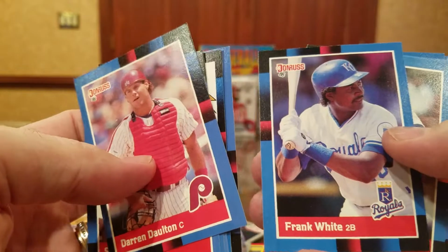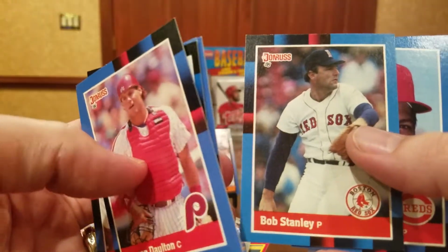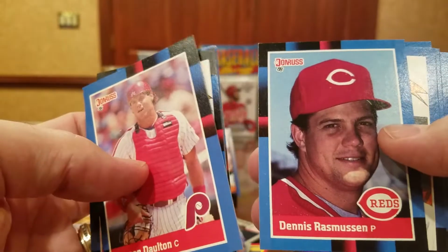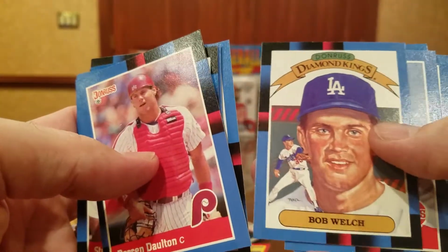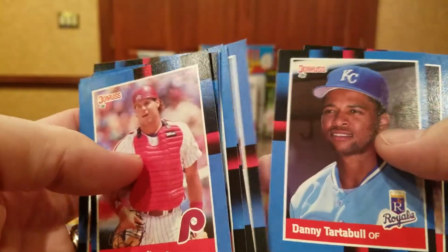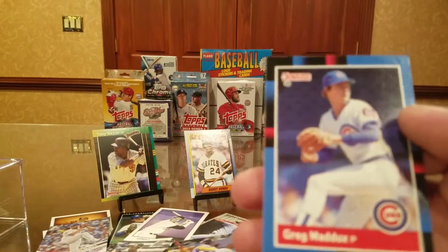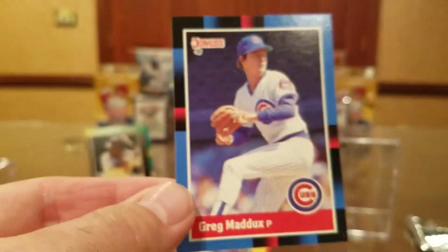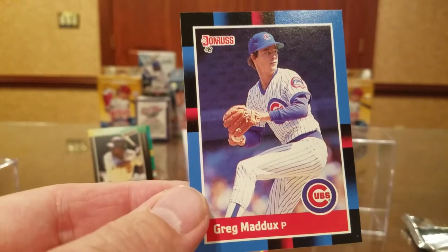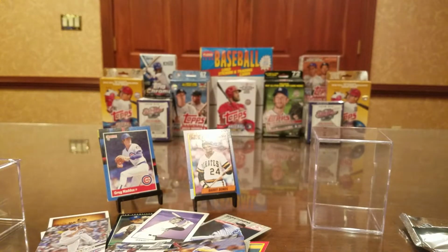Ken Daly. Frank White. All he does is win Gold Gloves. Bob Stanley. Need to cover first base, Bob, I'm telling you. Dennis Rasmussen. Bob Welch. The Dodgers. Tracy Jones. What is this, the Reds pack? Danny Tartabull. And Hall of Famer Greg Maddux. That doesn't count for our 4 Hall of Famers that we're supposed to get through the box, but we'll take it for sure.